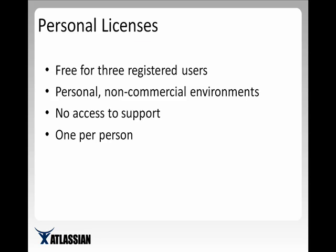Next up, no screenshots this time because we're talking about licensing. There's really no UI changes here. We are now offering free JIRA that costs you nothing, absolutely $0. This is for a personal license of JIRA, as we call it. We've offered this for Confluence, our enterprise wiki, for some time. We're now pleased with JIRA 3.13 to be offering it for JIRA as well.